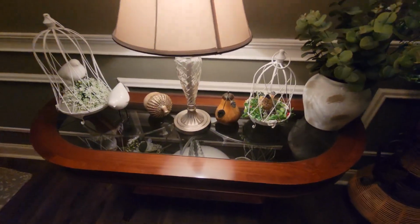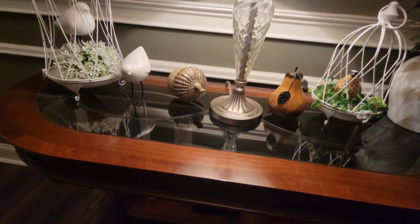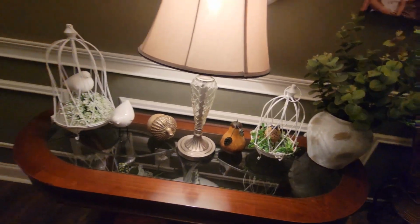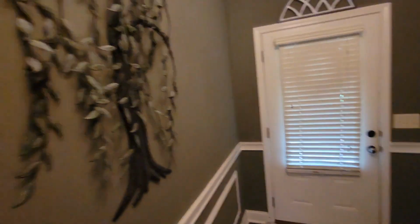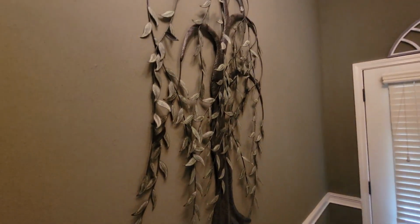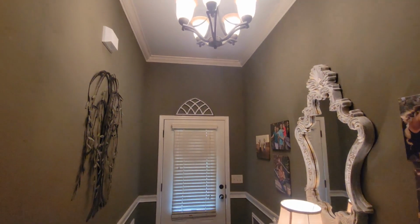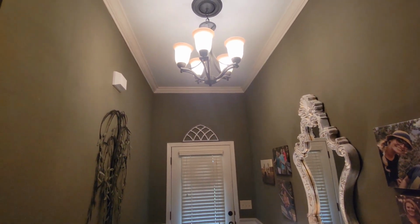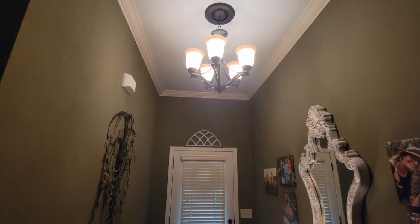Again, I will highlight my table. And the middle tree. And if I could even get my ceiling light fixture. That was thrifted. And so we had that installed.